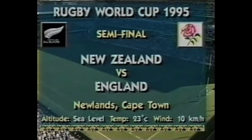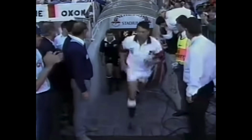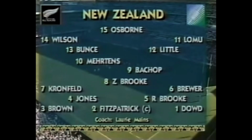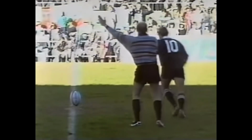Here's the location. There's the England team. They're out first. Sean Fitzpatrick will bring New Zealand on second. There is the New Zealand team with 4 changes, including 1 positional from the side, which now believes these are the players to take England into their 2nd consecutive World Cup final.